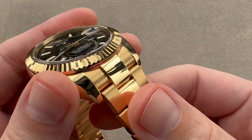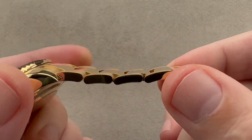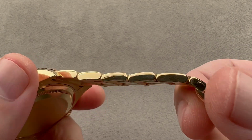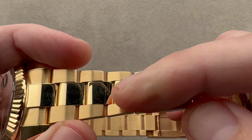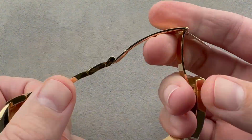There's a little conforming end link to better mate the bracelet to the case. There's some taper down from the lugs towards the clasp. The faces of the links are polished. The shoulders are satinated. The center links are polished. We have removable links on both sides, fixed in place using screws.